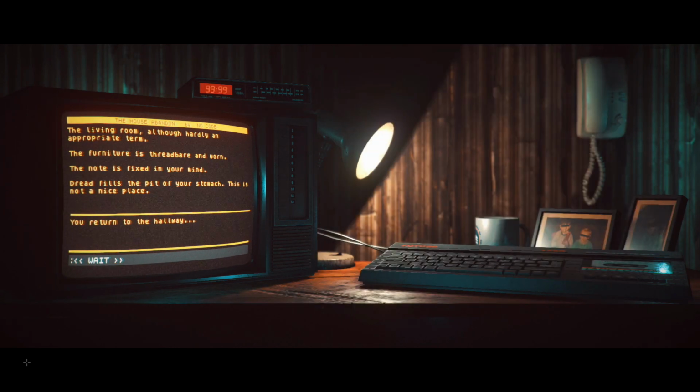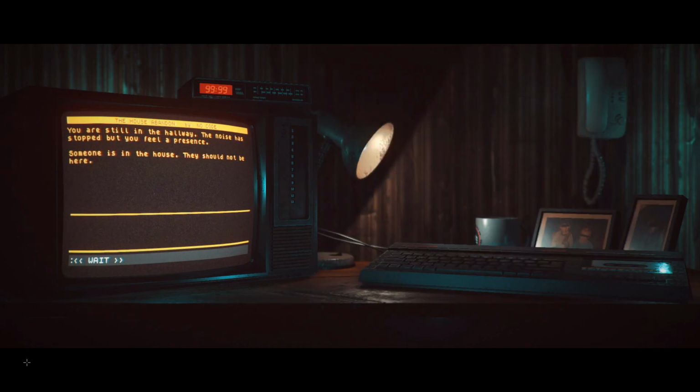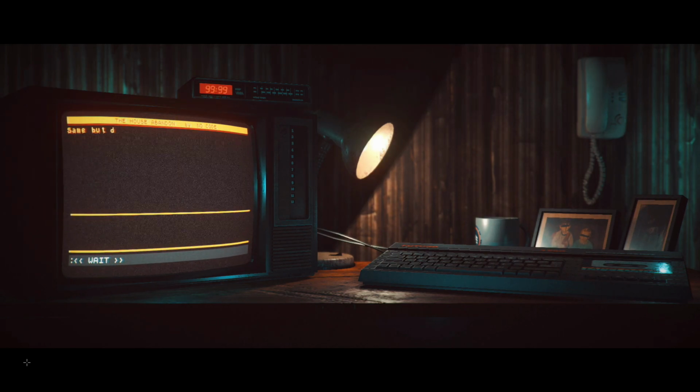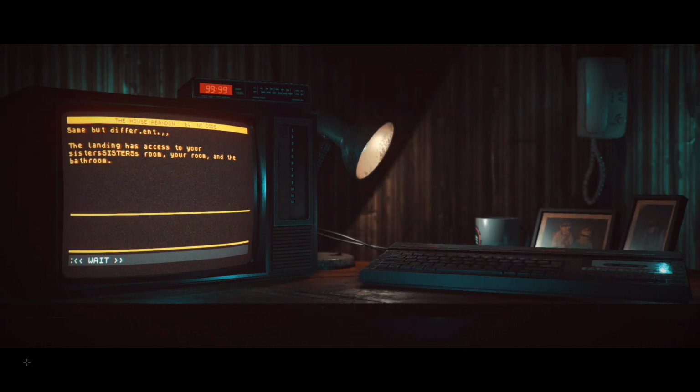Go back. You are still in the hallway. The noise has stopped, but you feel a presence. Go upstairs. You head up the stairs. They creak. Same but different. The landing has access to your sister's room, your room and the bathroom. Pictures are all over the wall, but something is different.